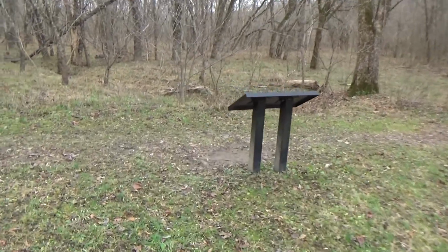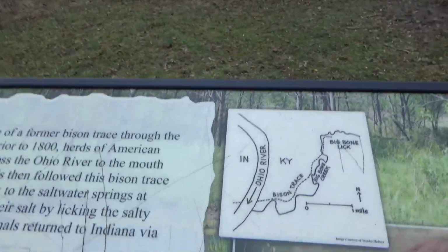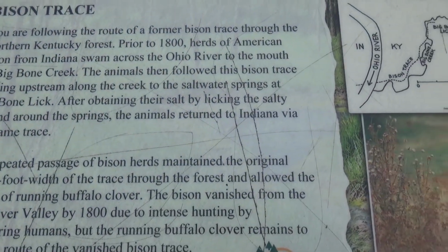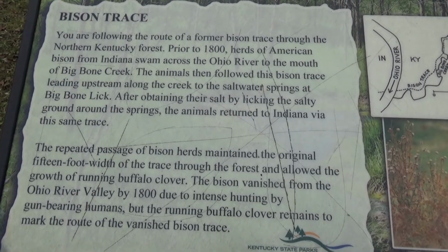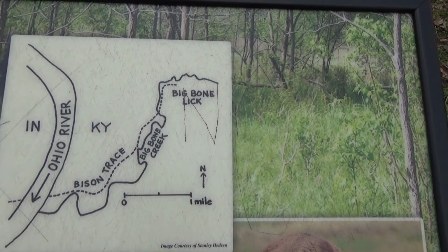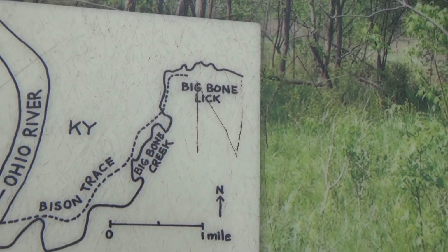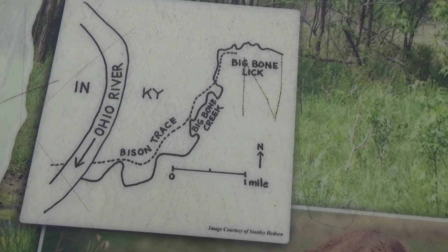Oh, let's see what the sign says. See? The Bison Trace, yep. Piece of history right there. Big Bone Lick, that's where we are. That's the way the bison went when they were forced west from this area.